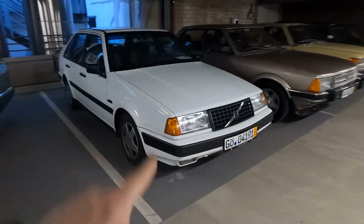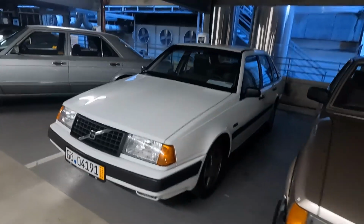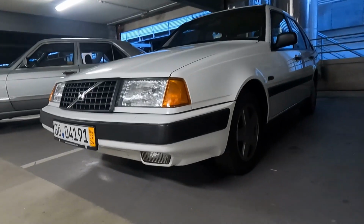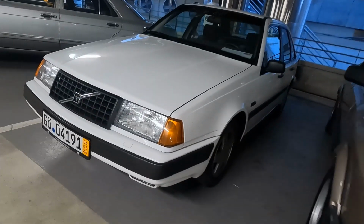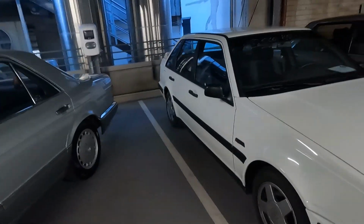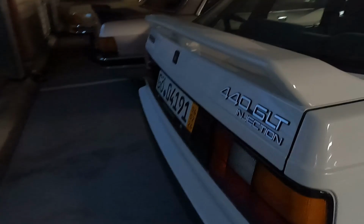So this is the car I came with today. It's a Volvo 440 GLT. And I think these are looking great, especially when they're white. Built in the Netherlands, and this is my favorite body style of them, with a large hatchback.